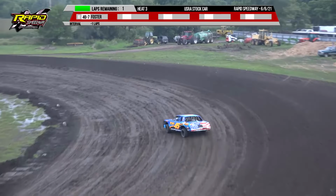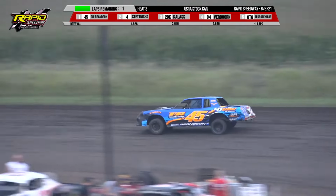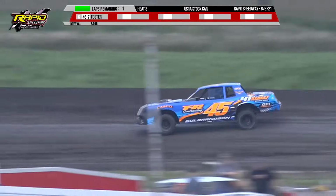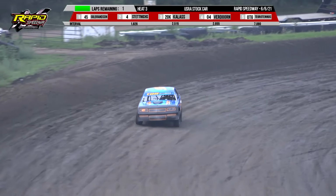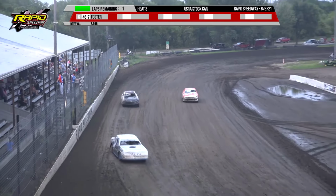Verdorn starting to gain on Callis for third position. Callis with a nice run through the middle of turns 1 and 2. Verdorn keeping that 04 pinned on the bottom, looking for a last lap pass for third position in the running order. Third and final heat race for the USRA stock cars to the 45 of Dustin Gulbranson.